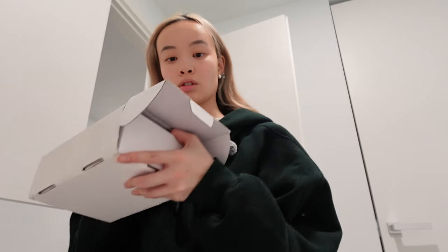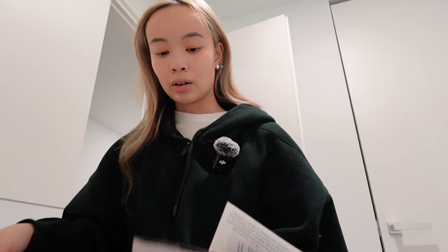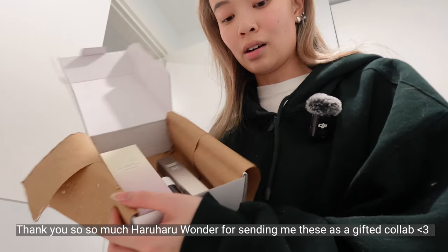Okay, in terms of toner and essence, I actually have PR. So thank you so much to Haru Haru Wonder. I've actually tried their products before and I absolutely loved it. And they sent me this time, I believe, the black rice essence. So, just a little unboxing here.